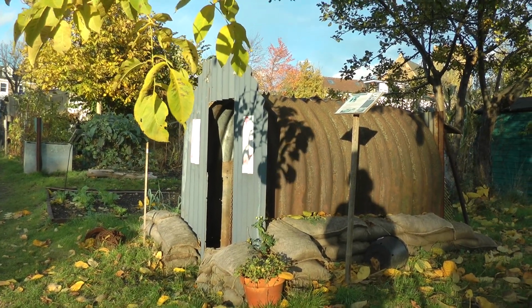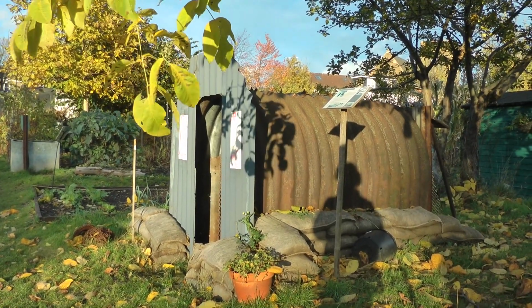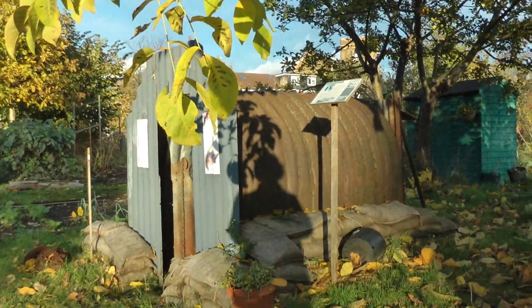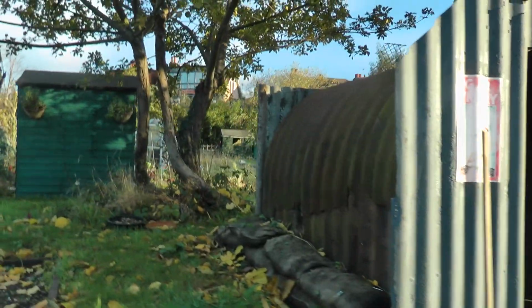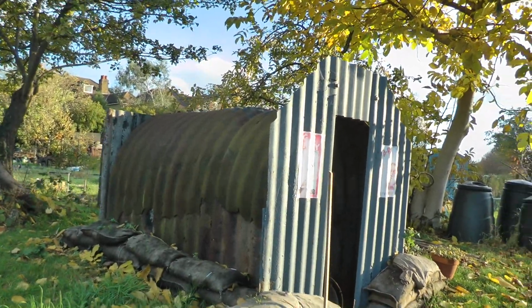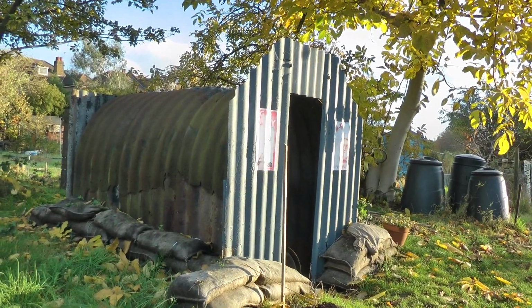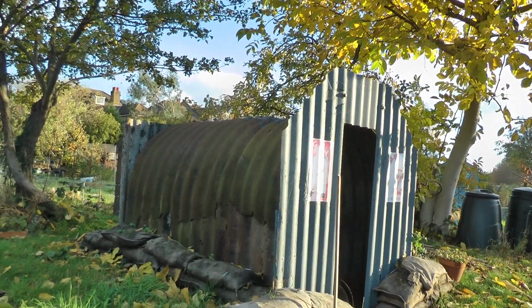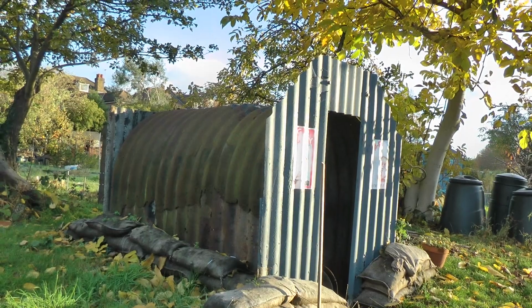And amazingly, when we started to clear it out, apart from all the usual litter and rubbish, we found this. We found an Anderson shelter, and it wasn't actually in too bad a condition. And so the plot holder Simon, whose plot you've just seen, the one with the amazing shed, he put most of it together, repaired it, and then a group of the other guys got together, dug a hole, buried it in, and of course originally it would have been buried much deeper than this, but it was pretty hard work just to get it this deep.